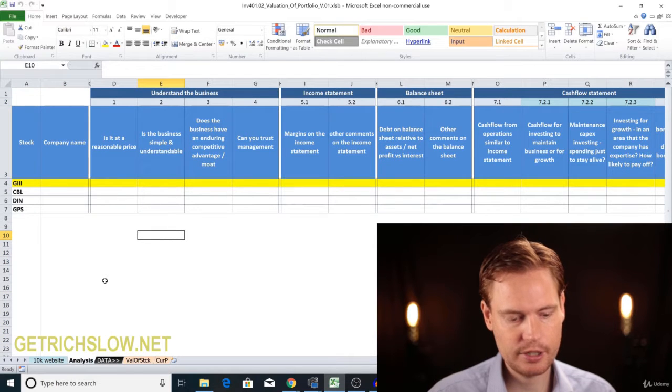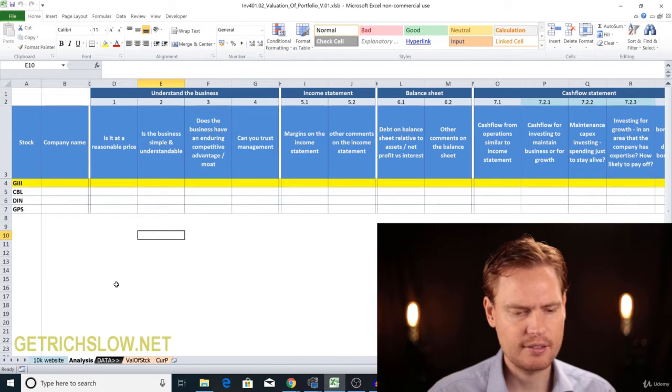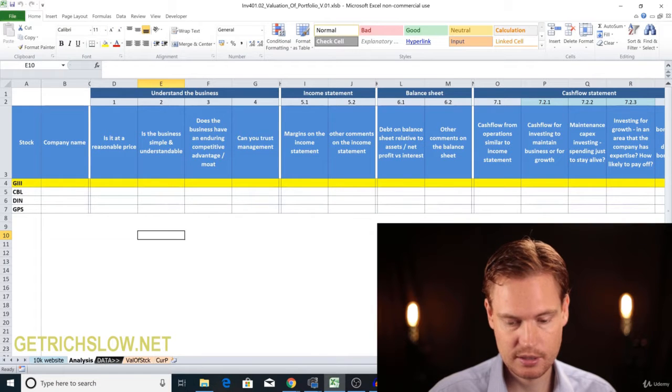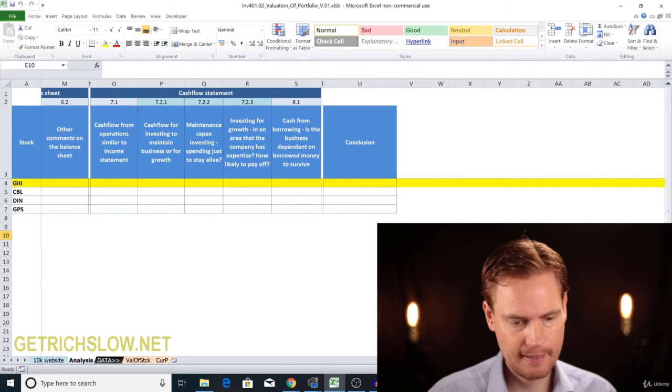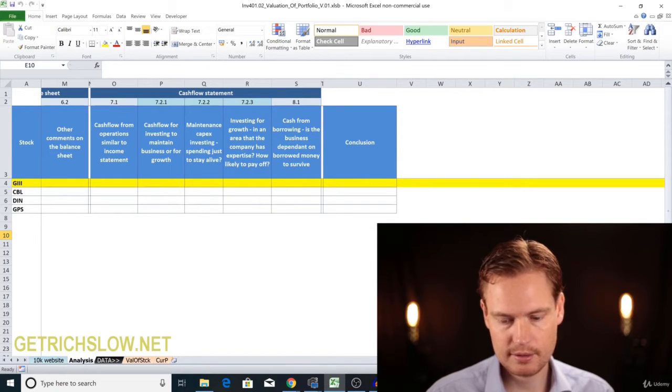And then this is what we're going to be filling in along the way as a kind of checklist to do the analysis. 1, is it at a reasonable price? 2, is the business simple and understandable? 3, does it have an enduring competitive advantage, a moat? 4, can you trust management? 5.1, margins on the income statement. 5.2, other comments on the income statement. 6, on the balance sheet, you're looking at the debts and then anything else. On the cash flow statement, we're looking at whether the cash from operations is similar to income, and then understanding the investments and then the debts. Anyway, let's get to it.